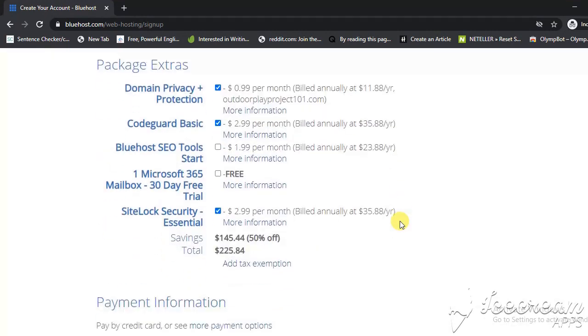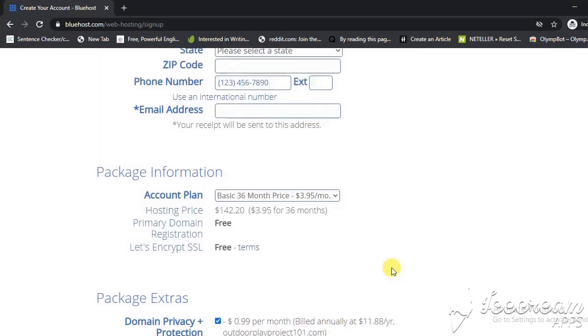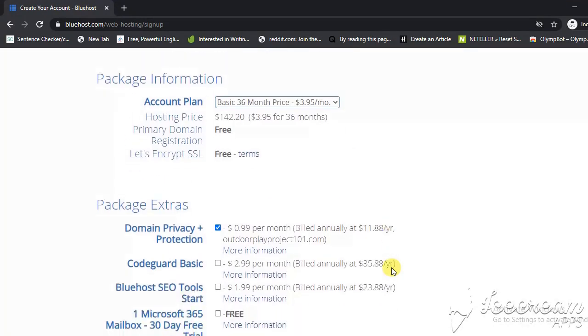Next, scroll down until you reach the package extras. To be honest, you don't really need most of these package extras, and they'll only increase your cost. I recommend that you remove all the extra add-ons, but maybe leave the domain privacy because it's useful to prevent your information from being visible on the internet.